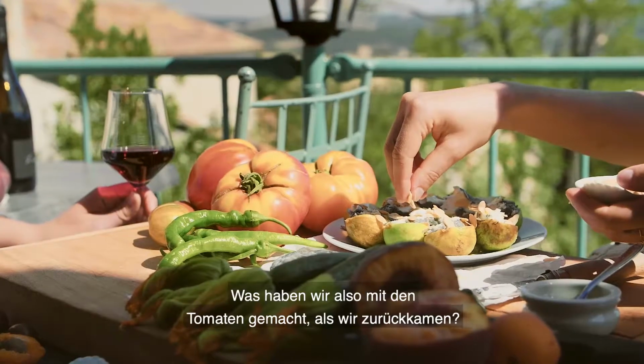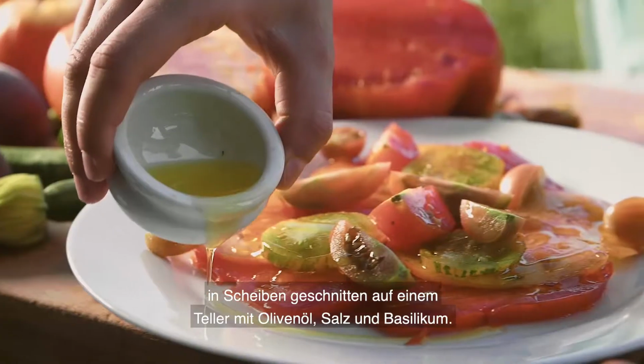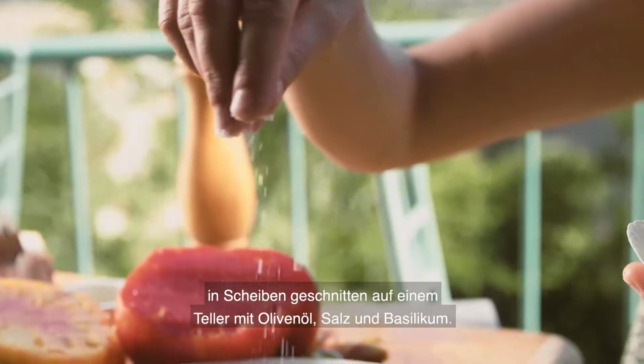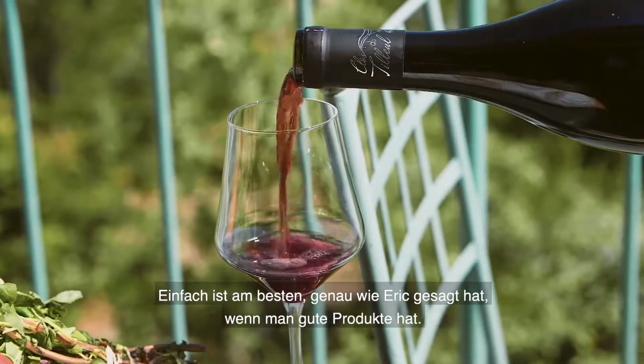So once we got back, what did we do with the tomatoes? We did just what Julianne suggested. We ate them raw, sliced on a plate with olive oil, salt, and basil. Simple, which as Eric told us, is the way to go when you have good produce.